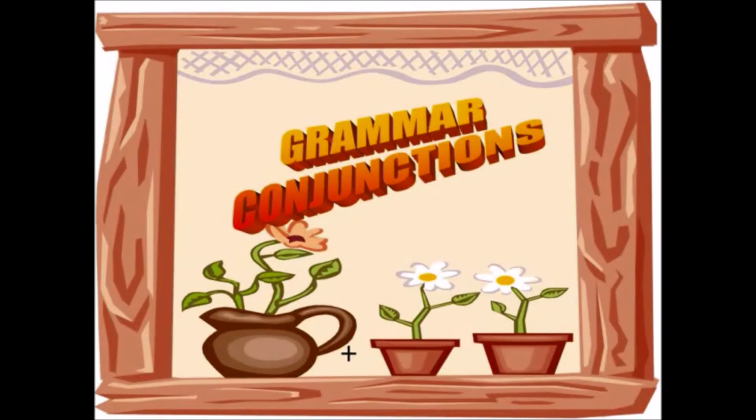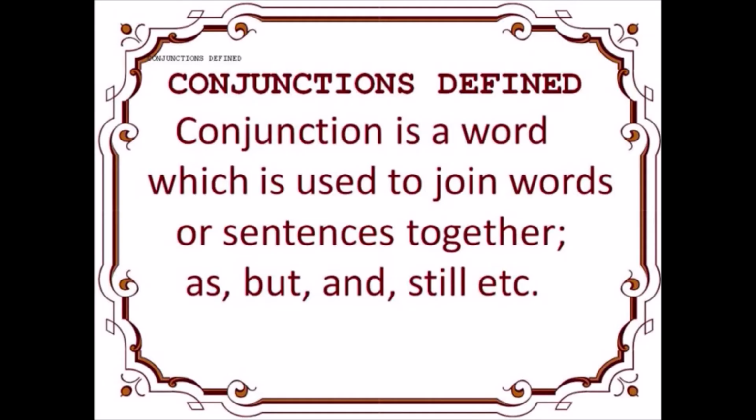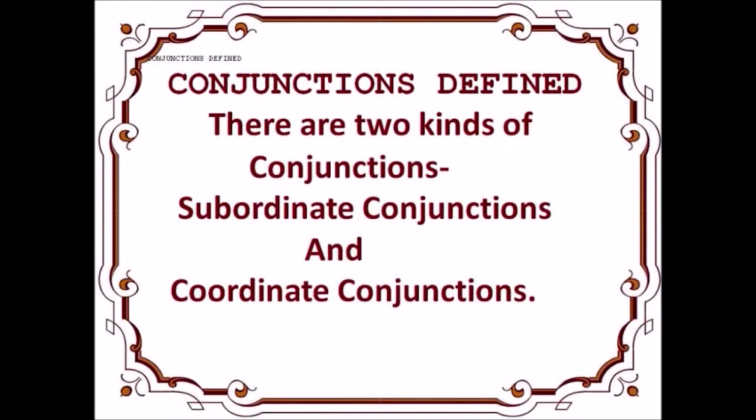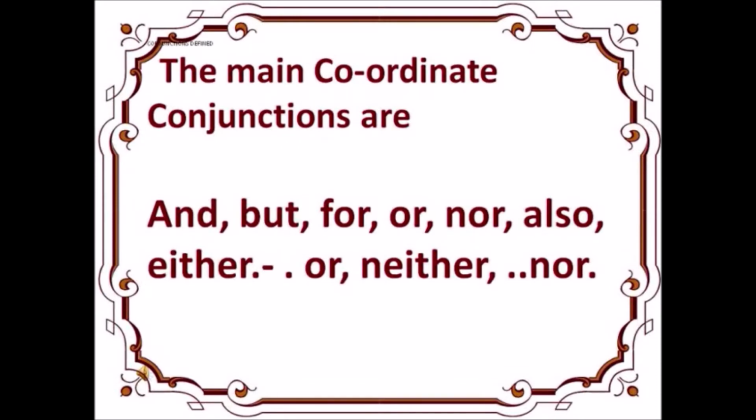Conjunctions. Without a conjunction, a sentence cannot function. A conjunction is a word which is used to join words or sentences together, as but and still, etc. There are two kinds of conjunctions: subordinate conjunctions and coordinate conjunctions. The main coordinate conjunctions are and, but, for, or, not, also, either, or, neither, nor.